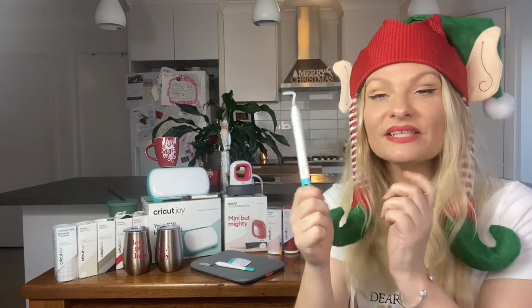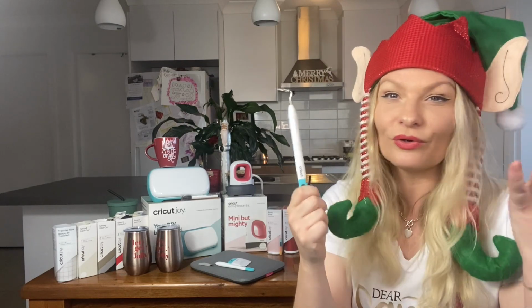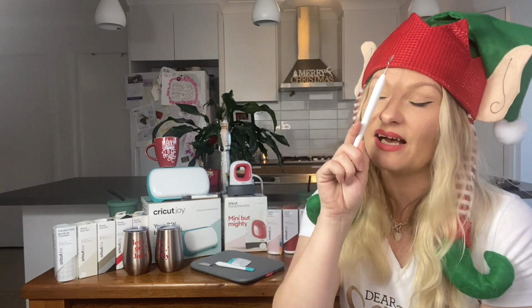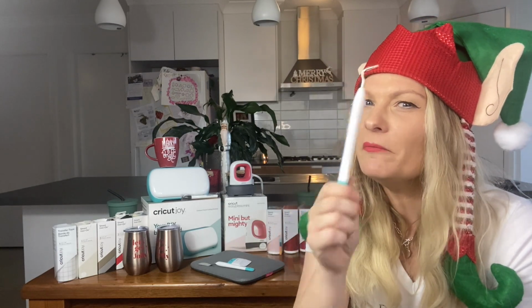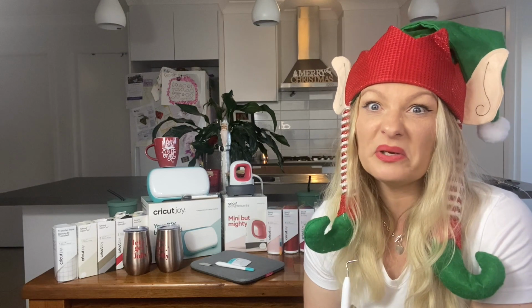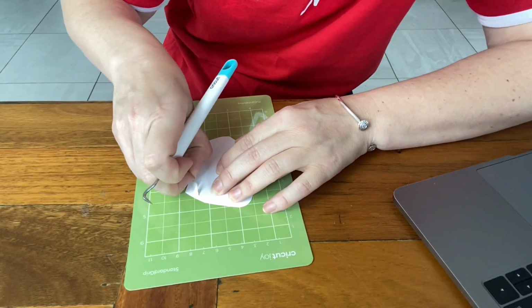Now, this is your weeder. Don't lose it. This is the most important thing you will need when you are doing all of your crafting with your Cricut Joy, and I'm guessing all your other Cricut stuff too, because this is what lifts all of the pattern out of the material. It is an absolute lifesaver, and it is imperative not to lose it, because what are you going to lift everything up from? Believe me, this is a winner. This is exactly what you need. You need to go out and buy it now if you're a Cricut person too, because it will make your job so much easier. I'll show you in the video exactly what I did with the weeding.